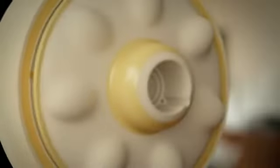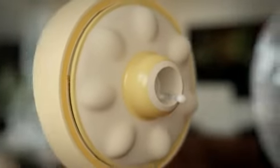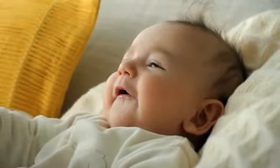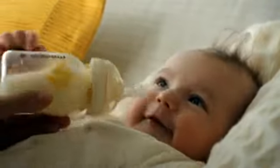The milk continues to flow, passing through this tiny hole. This prevents your baby from being flooded. Through the soft silicone teat, it finally reaches the baby, allowing him to feed in his own individual rhythm.